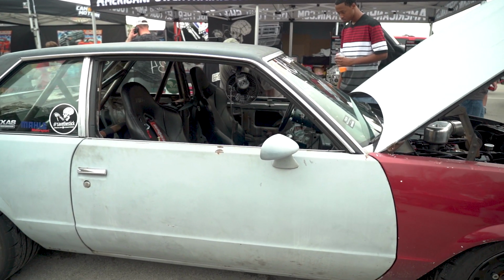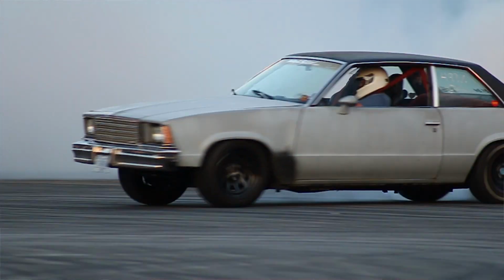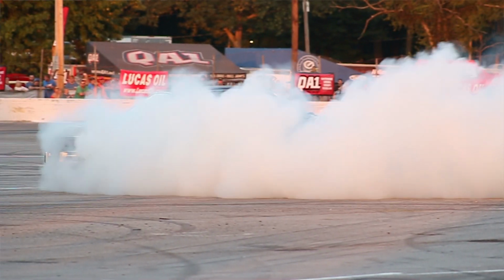The hydraulic clutch is really nice. You don't have a real heavy clutch pedal. It's very easy to drive, even though it looks like something that would be a beast to get down the road. I can cruise down the highway at 80 miles an hour at 2,000 RPM, no problem.